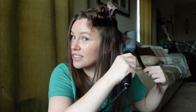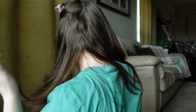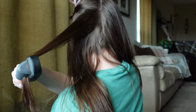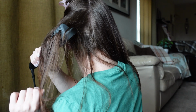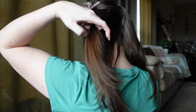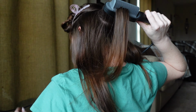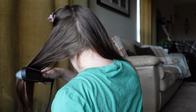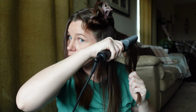So the other thing about the brush is you don't have to be as precise because it's just like a hairbrush. You just take it through all of your hair. I'm gonna try and turn around. You can also get so much more hair at once.